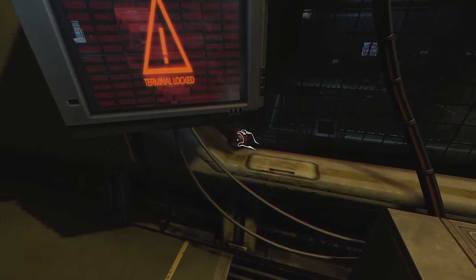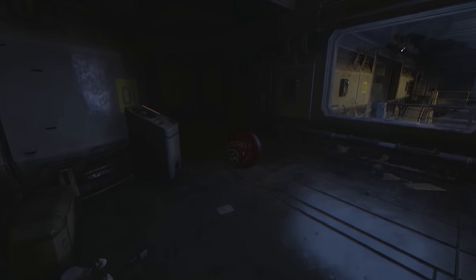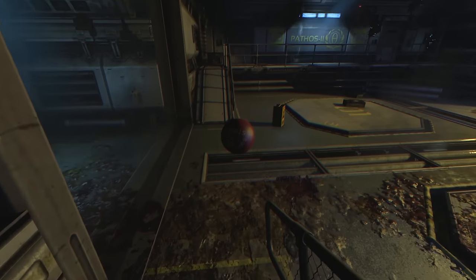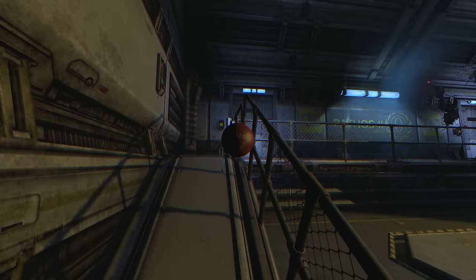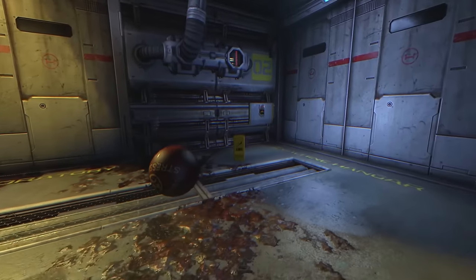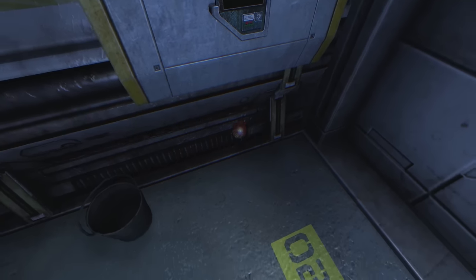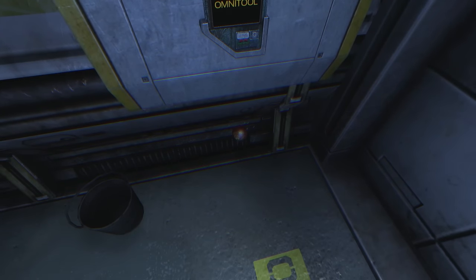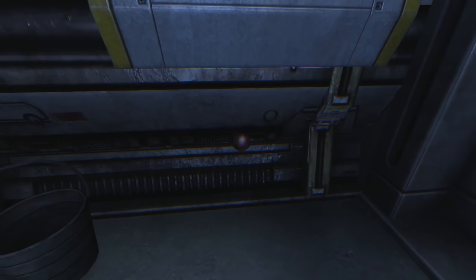I'm gonna take the stress ball with me. I'm feeling kinda stressed. Also, I just cut my face with glass. It's a good thing I'm a robot. I know I could have swiped my Omni-tool there before. Oh. Look at the stress ball. It's a quantum stress ball. Bloop. Bloop. Come back! There you are.